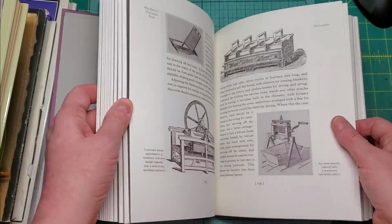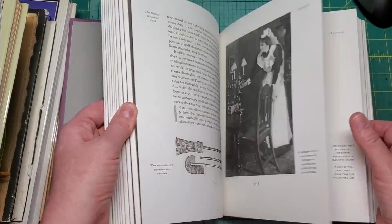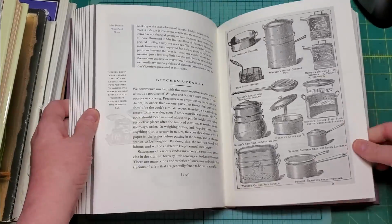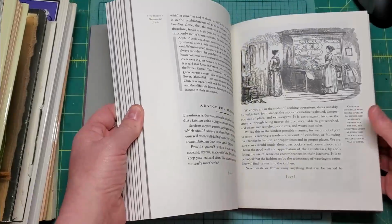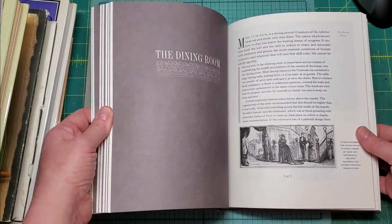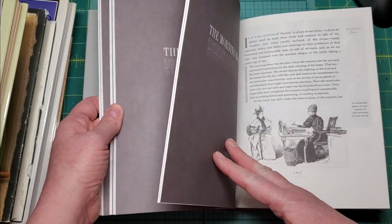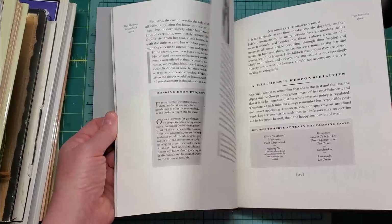So there's some information about doing laundry, cleaning. There's some images of china, that sort of thing. Look at that, that's neat. Kitchen utensils. So this gives you some insight into how upper middle class people lived. Different rooms in the house. There's even a section for the butler.